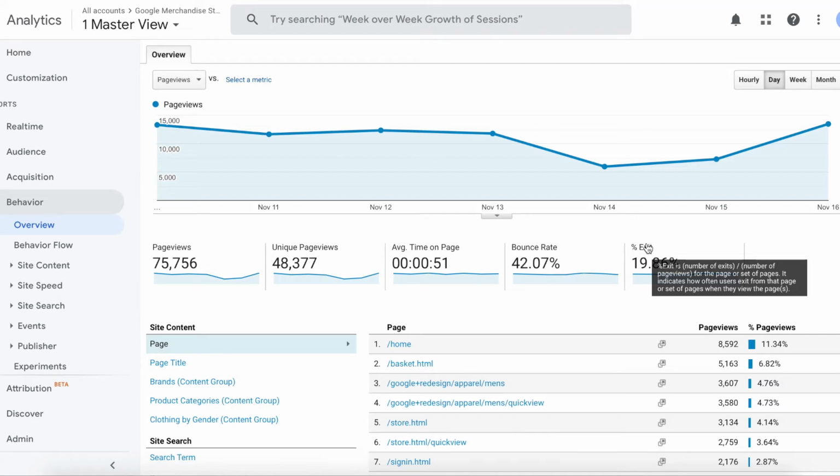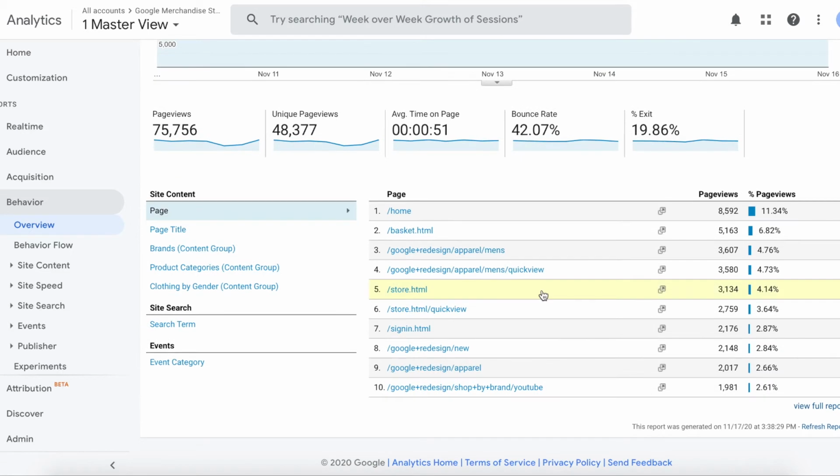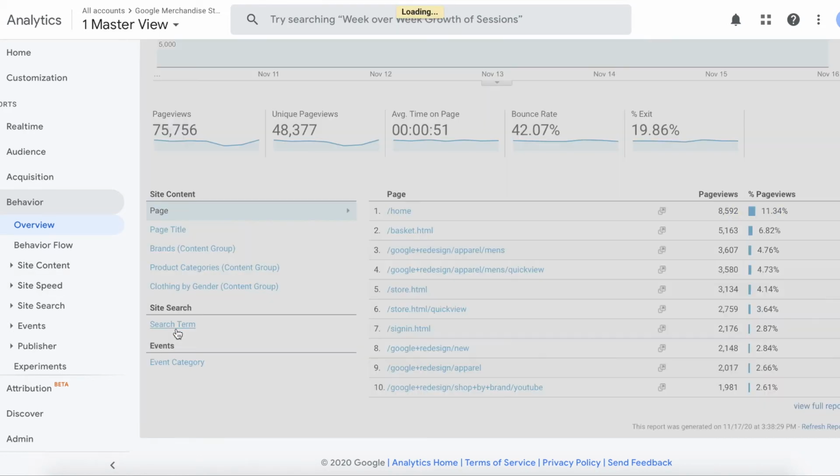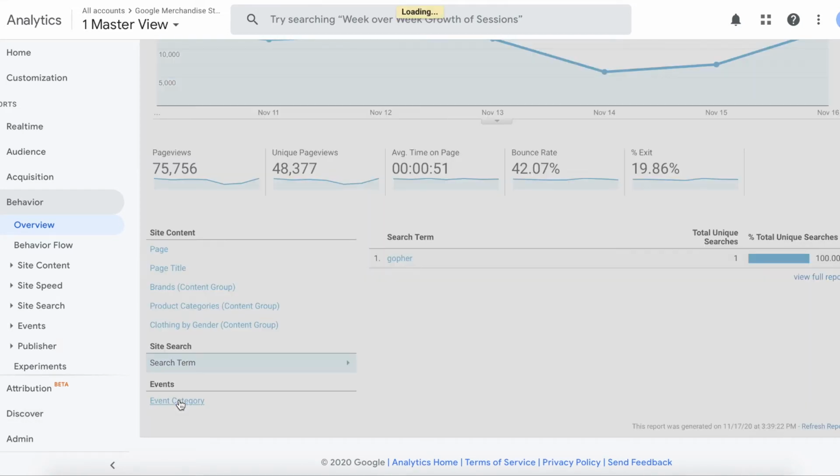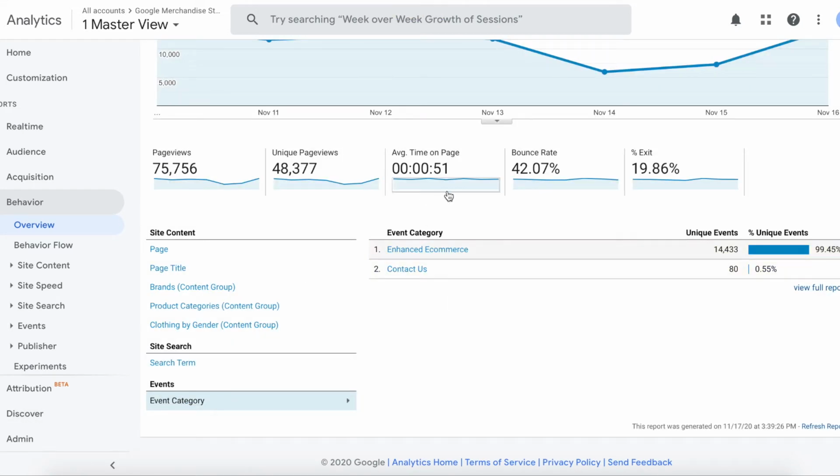Under this information, you are able to see the different pages of your website and the page views for that page. If you have a search bar on your website, you will be able to see what users search. If you have events set up on your website, you can also view insights on that as well.